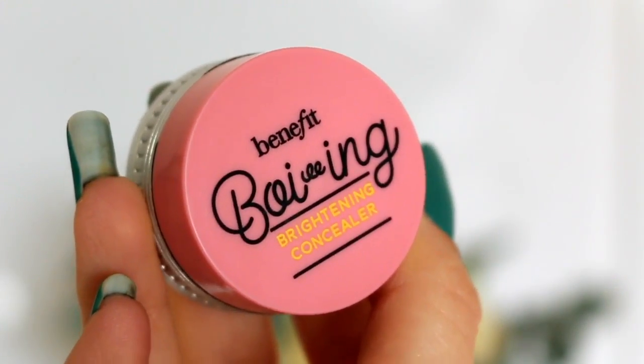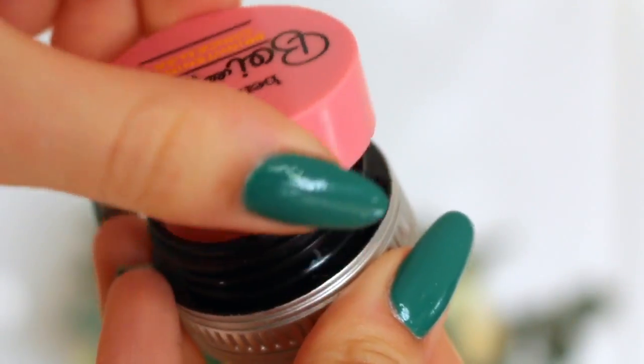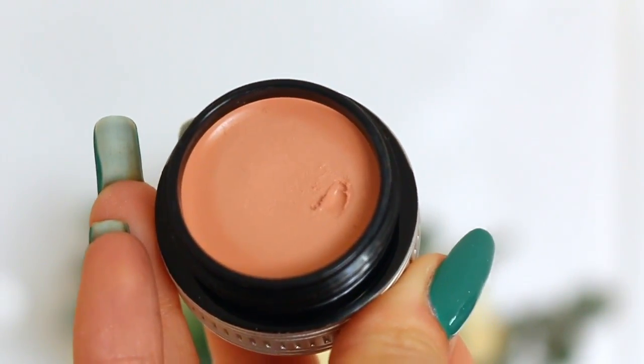So the new packaging for the Brightening Concealer looks like this, really, really cute and a very nice travel size. And this concealer, as I said, is more for correcting because it's got a bit more of a peachy undertone to it, as you will be able to see. And therefore it's really good for brightening up underneath the eyes. As you can see, I've got very red dark circles underneath my eyes, so this is gonna be amazing for me to brighten up right there.